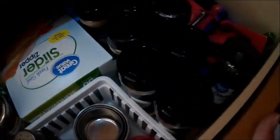And then I reorganized this. I put all my cooking utensils, my spices, Ziploc bags in here. And then this drawer has packaged foods and stuff. This bottom drawer is kind of a catch-all for tools and things I want to do, flashlights, just kind of a junk drawer right here.